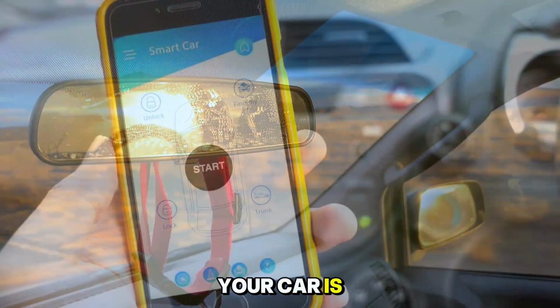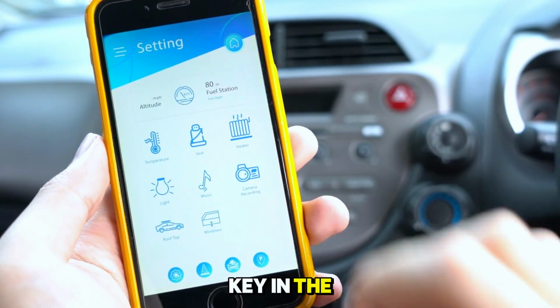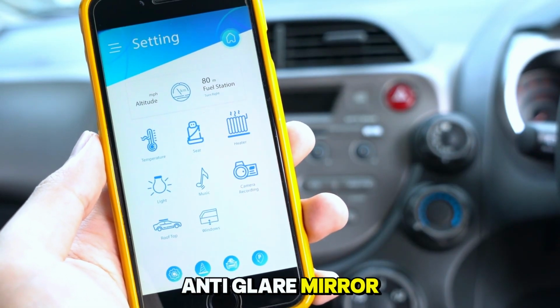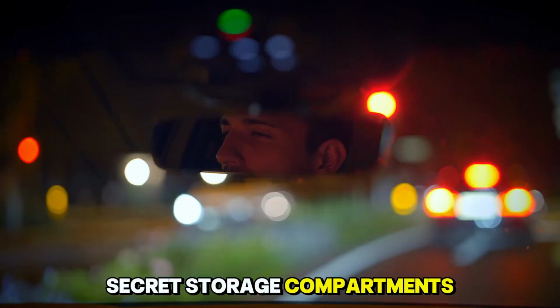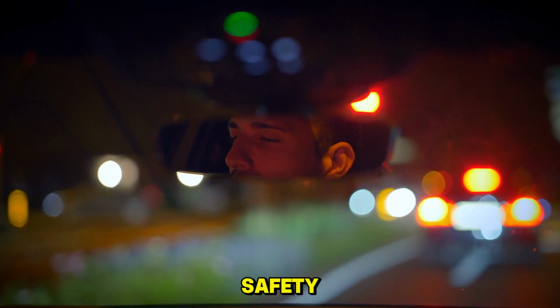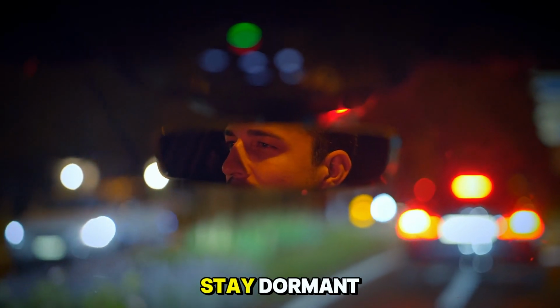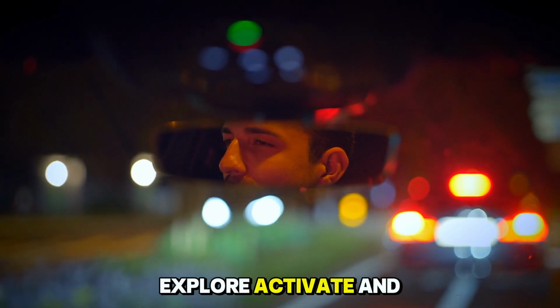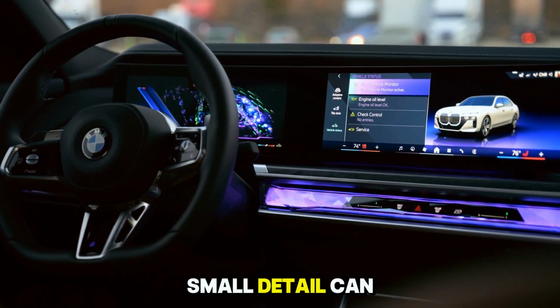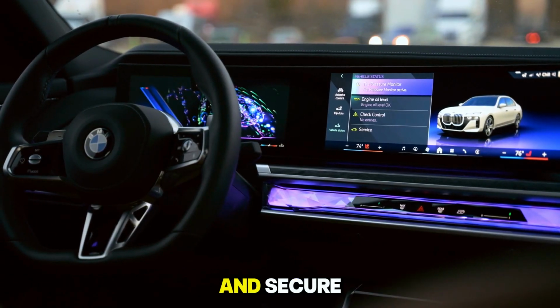Did you know your car is packed with hidden features you might never have used? From the mechanical key in the fob to the anti-glare mirror toggle, secret storage compartments, and blind spot warnings, these are all designed to boost safety, comfort, and protection in unexpected moments. Don't let them stay dormant. Explore, activate, and make the most of them. Sometimes a single small detail can save you from major risks while making every drive more comfortable and secure.